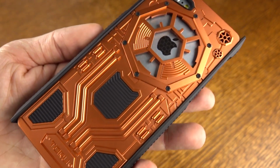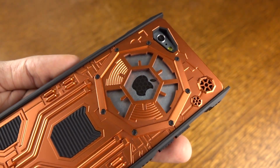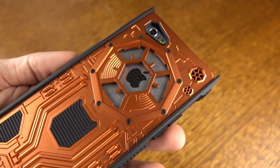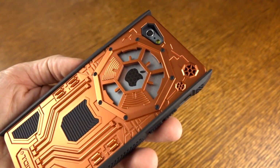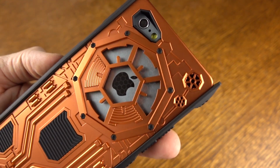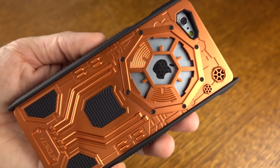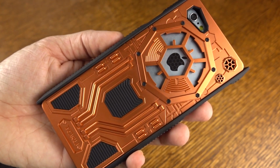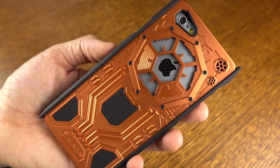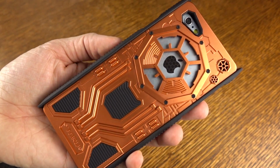And then the back side where the Apple logo is, it's cut out. It's going to show that logo. It's a honeycomb design, so it kind of matches with the overall style of this case. But it's also a hard membrane, so it's not like a soft plastic there that's just going to scratch up easily or anything like that. It's actually going to protect the back of your phone really well. And then there's your camera cut out. It's lined in black, no issues or anything like that.